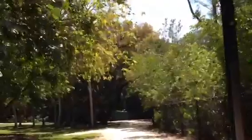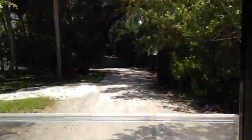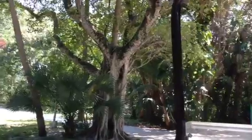Now down here in front of us, you see a big tree leaning over the pathway. That is a mahogany tree. Now mahogany is not native to Florida. The Spaniards brought it here. Beautiful example of a mahogany tree. Looks a little bit like your oak. Now here on the corner we have a sable palm in the middle.